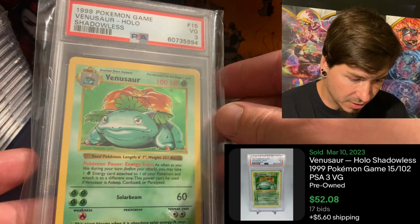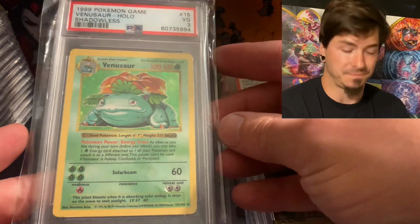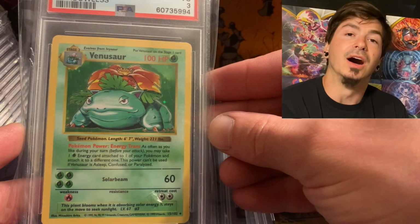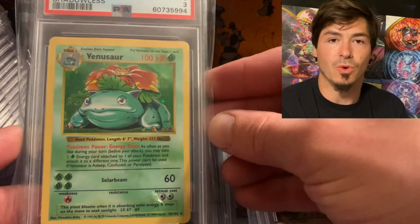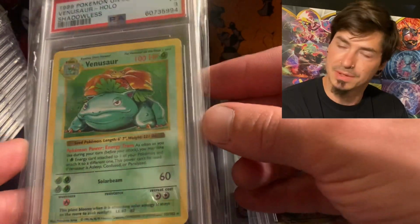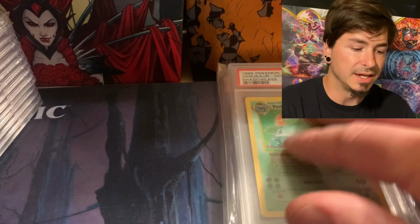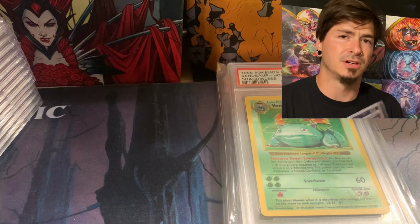All right, Venusaur, Shadowless, PSA 3. This is a card that actually was part of this channel. Way back when, probably about a year and a half into the channel, we bought a collection from a garage sale, and that was part of it. And yeah, it got graded. And then actually, he bought the card off me to begin with.